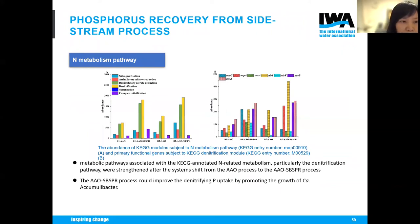So if we look at the nitrogen metabolism pathways, from the abundance of the KEGG modules related to the nitrogen metabolism pathway, we find that the denitrifying pathway is strengthened after the system switched from the AAO process to the side stream process. The data also show that the side stream process could improve the denitrifying P uptake by promoting the growth of Candidatus Accumulibacter.